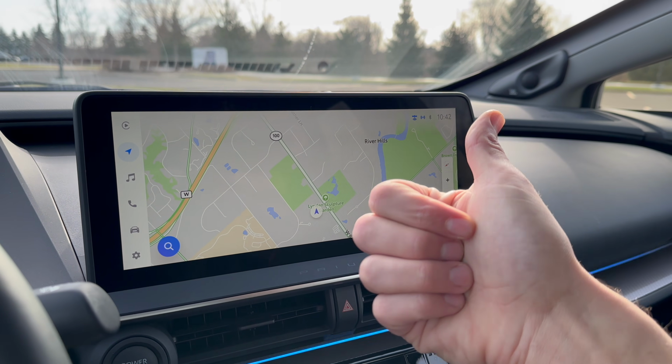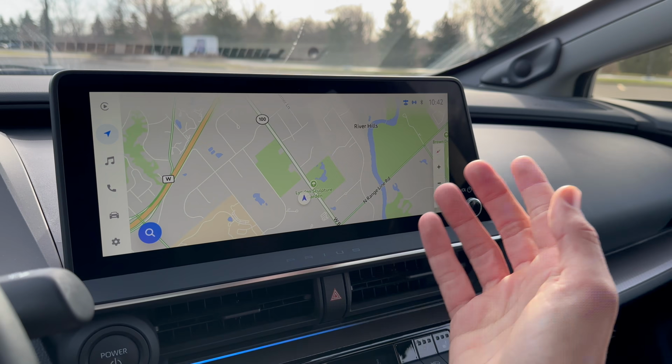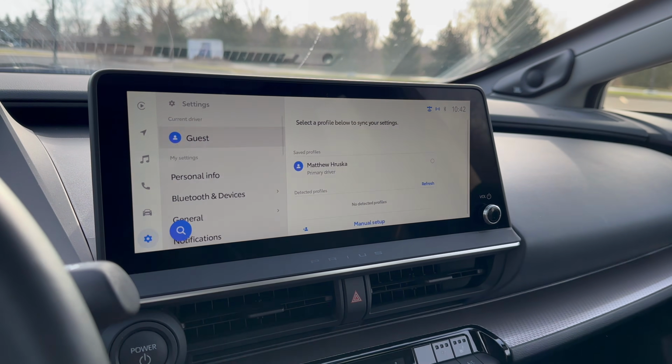I've had no issues with the wireless connection. I've had no issues with any of the functionality. It all works pretty well. And then we'll check out the rear seats.